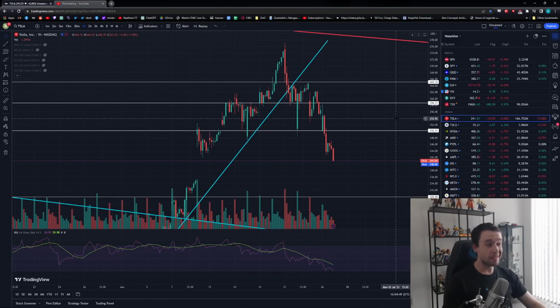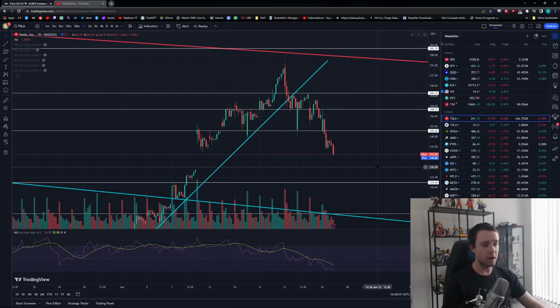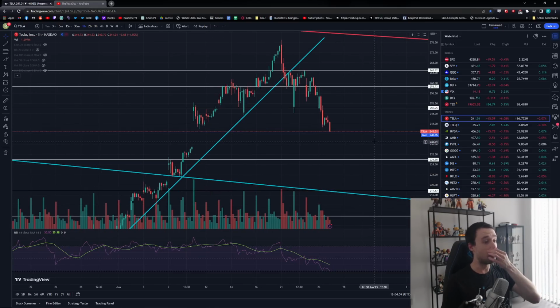But jumping right into it, Tesla is down just over 6%, putting us at just over $241 per share. Compared to the market, absolutely underperforming the market unquestionably. So what does this mean? Is this the bottom? Can Tesla go down even further? Is it time to rally, or what's going on?